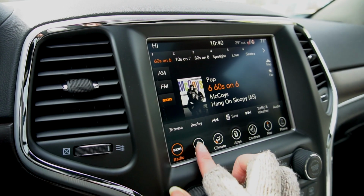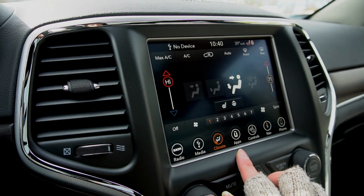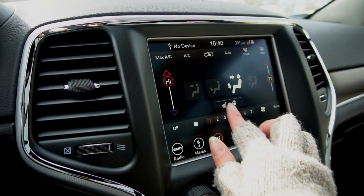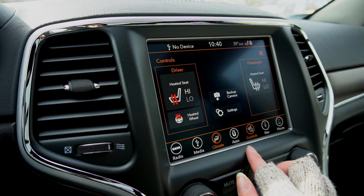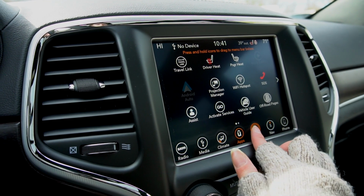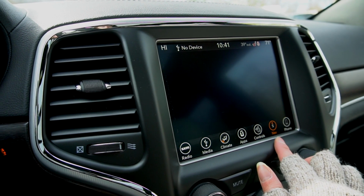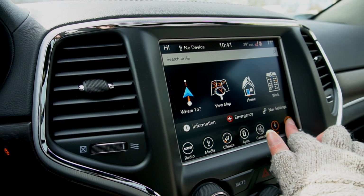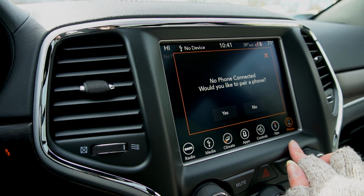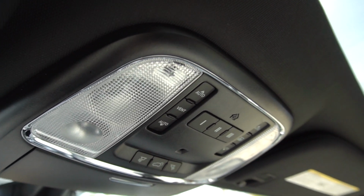Uconnect 4C nav with 8.4-inch touchscreen, 9-speaker 506-watt stereo system, and dual pane command view sunroof.